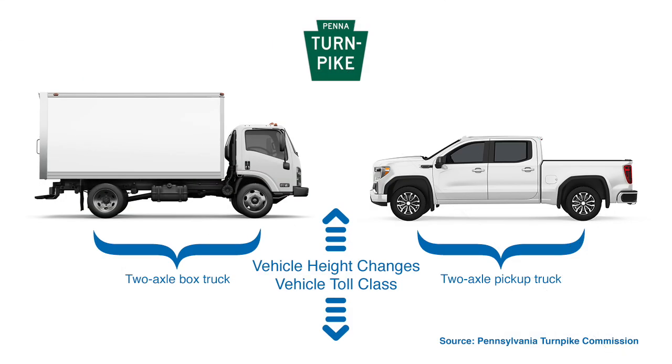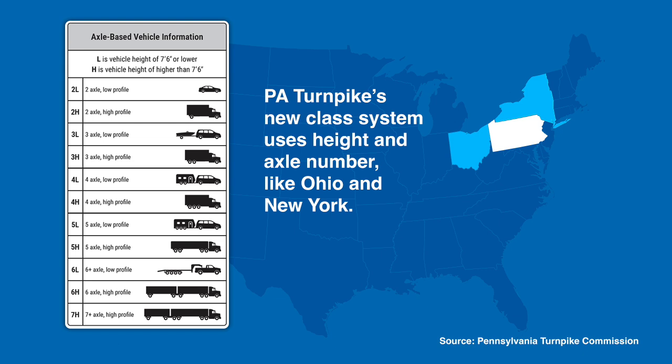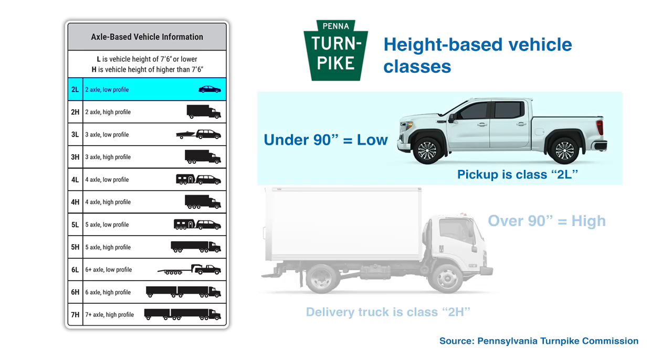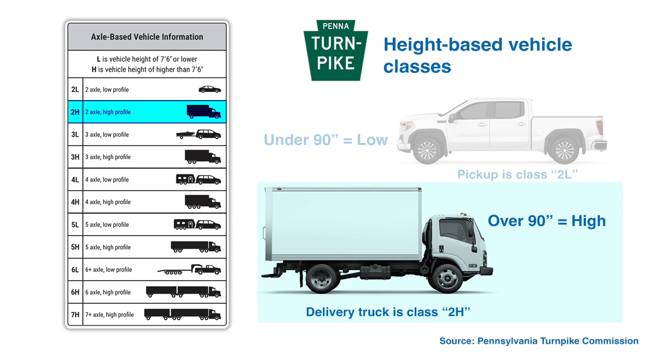It is based not just on the number of axles of your vehicle, but the height of the vehicle itself. Like neighboring Ohio and New York, Pennsylvania's Turnpike will now use a height-based system, with the so-called low vehicles being those under 7 feet 6 inches in height. That translates to about 90 inches or 228 centimeters. High vehicles are those taller than this threshold, usually box trucks or tractor trailers.